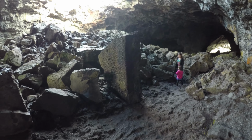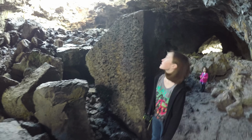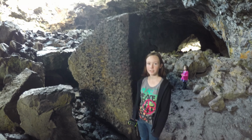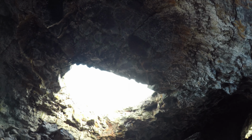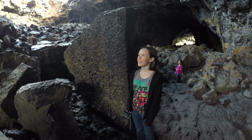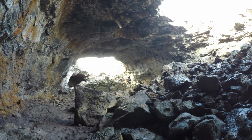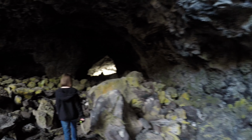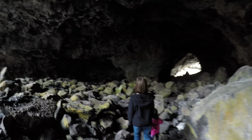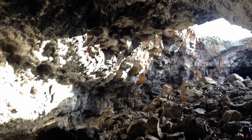For that again, so I can see how big it was. So tell me what that is, Emma. Yeah, that was a chunk of the ceiling that fell down. It makes you feel a little nervous about being in here. That's where we came from over there. Where did everybody go? Wow. Look at that.